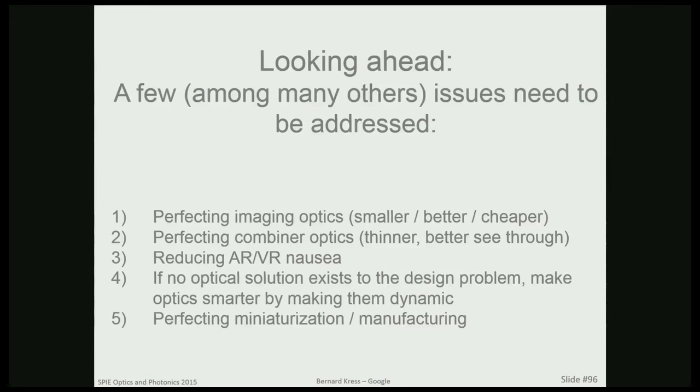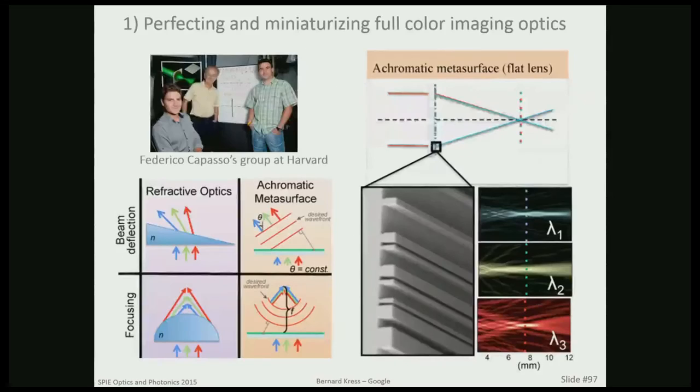to be addressed today, and there are many others, but I don't have time to discuss them, is perfecting the imaging optics, making them smaller, better, and cheaper. Perfecting the combiner optics, and remember, these are different optical blocks. Making them thinner with a better see-through experience. Reducing AR/VR nausea in binocular devices. If no optical solution exists, well, then don't throw the paper away. Look at dynamic optics rather than static optics. And of course, perfecting miniaturization and manufacturing techniques.